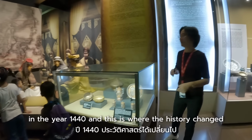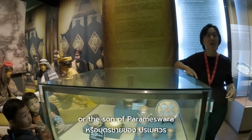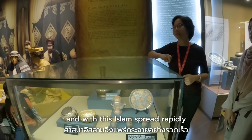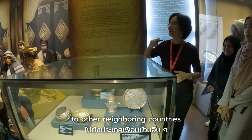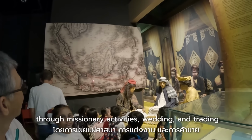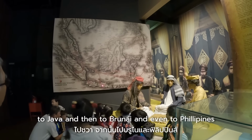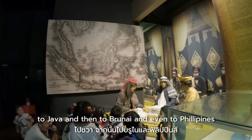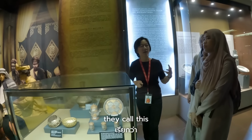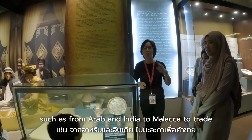In the year 1414, this is where history changed: the second ruler of Malacca, the son of Parameswara, converted to Islam. With this, Islam spread rapidly to neighboring countries through missionary activities, weddings, and trade activities. From Malacca, Islam spread to Palembang, to Java, then to Brunei, and even to the Philippines. And with this, Malacca attracted a lot of traders from Islamic countries such as Arabia and India to trade.